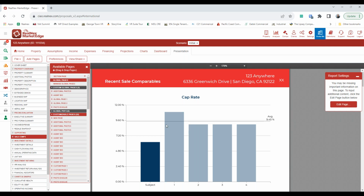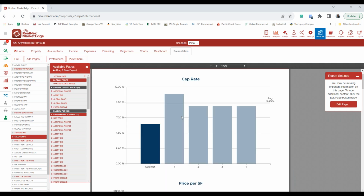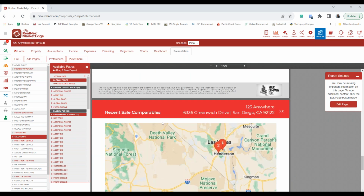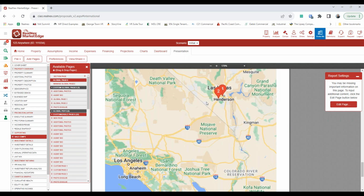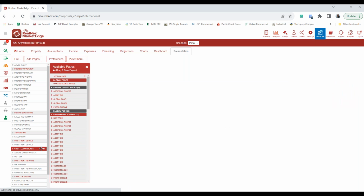offering or your presentation. And it's going to chart it out just like it did here for me for cap rate and price per square foot. And then you're going to be able to see the different properties on here as well as add notes for it. And then you can even show the different depreciation. So if you have an above average or below average property when you're creating your valuation, it'll take that into account. It'll even map the properties for you.